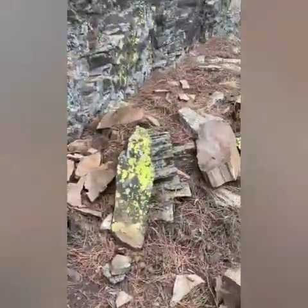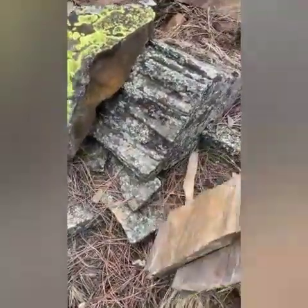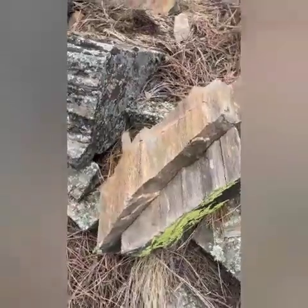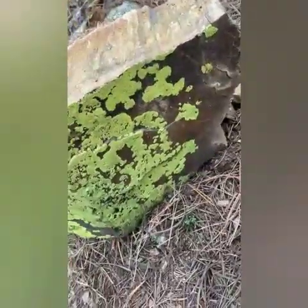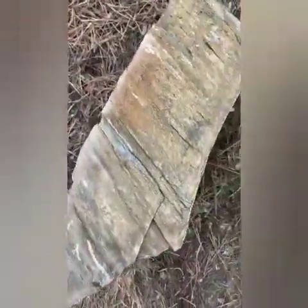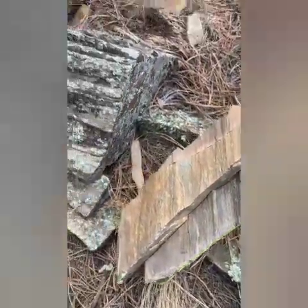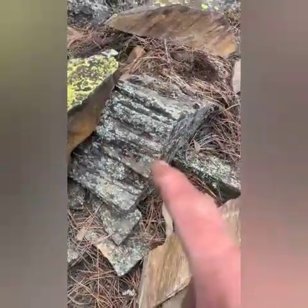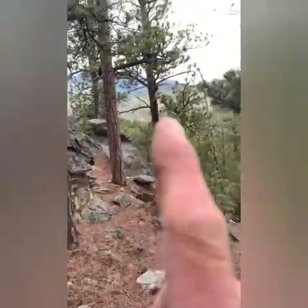See, this looks just like freshly chopped wood. Peeled a piece off of there. This is what we see. This is the wood. See that? That's just got the moss on it. All this here, all the way back up in here.